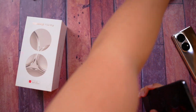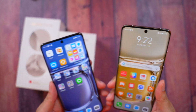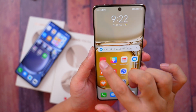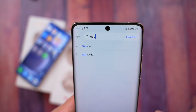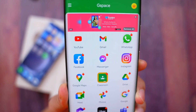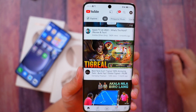Now cameras are great and all, but what about the Google apps? How did you get them, Vince? I mean, I'm kind of skeptical with having no Google apps on my phone. Well, don't worry, I'm here to help you out. Just in time, because the app gallery has the G-Space now. All you need to do is go to the app gallery, type in G-Space, install that, already installed, and now suddenly you get access to all those Google apps, YouTube, Gmail. Hooray! Thank you, Lord.